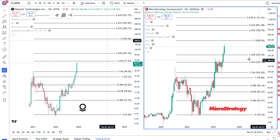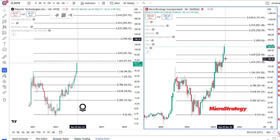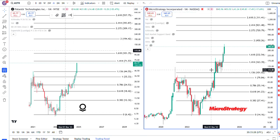But the underlying asset, MicroStrategy, didn't care. It bounced between these two Fibonacci levels and just pushed through and had continuation, right? But you have to be able to tolerate this kind of volatility.